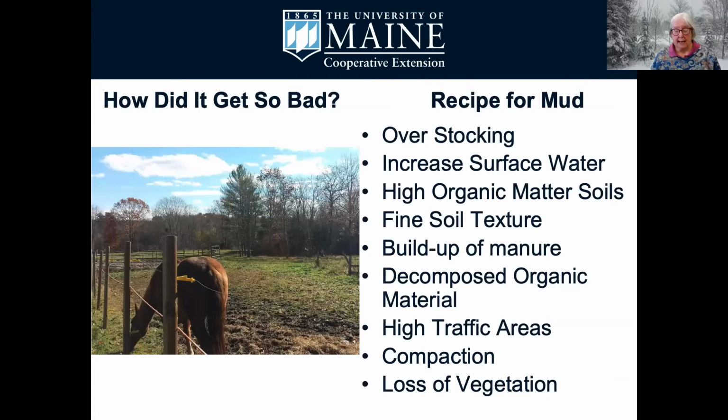So how did it get so bad? There are a number of reasons. A lot of times it's too many animals. A lot of times there's too much surface water in that area. You might have really high organic soils or fine textured soils. Or, if you've got too many animals, you can have a buildup of manure there. And so it's all that manure, all that organic matter breaking down, the horses moving in it, stirring it up, making lots of mud. And generally it happens in high traffic areas, right along fence rows, tend to be an issue.